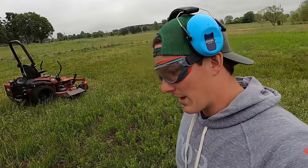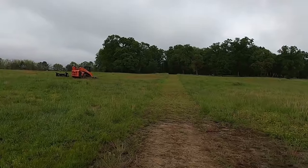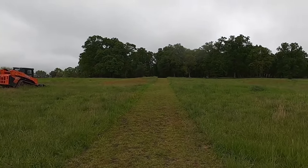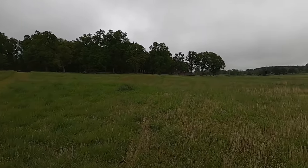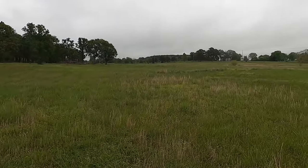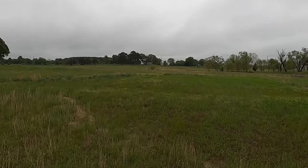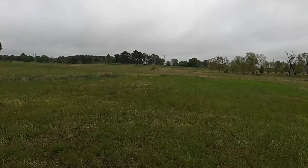But until the temperatures warm up, I just really don't have a whole lot of an option, because I can't put down seed or sod or anything. I don't have any option to put better grass out here. So I'm just trying to keep it short until I can probably kill all of it off and put down something different.